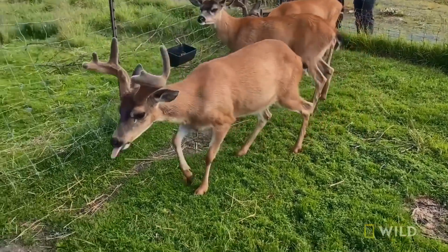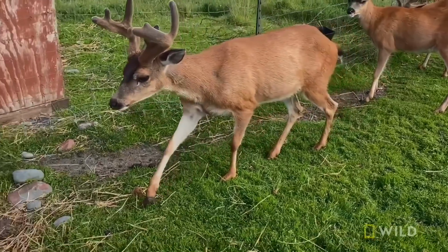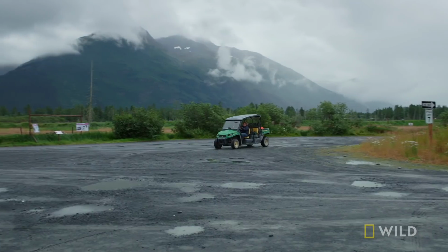Solstice is our 7-year-old buck. He's one of our oldest in the pen. He's also kind of the top buck as well. Like, everybody kind of looks up to Solstice. So it looks like Solstice is all separated already.